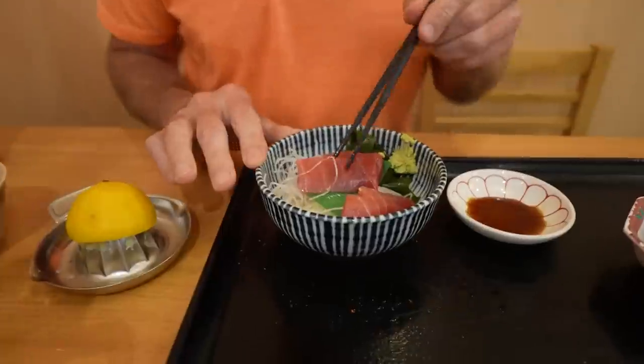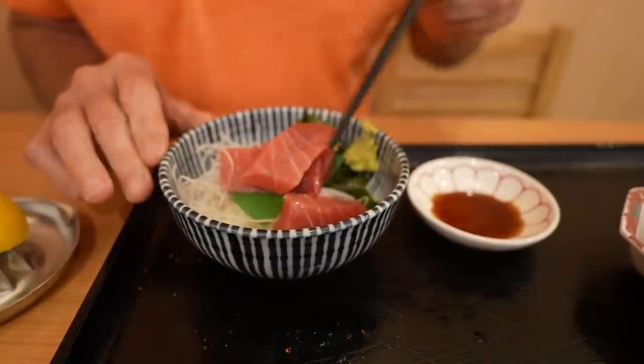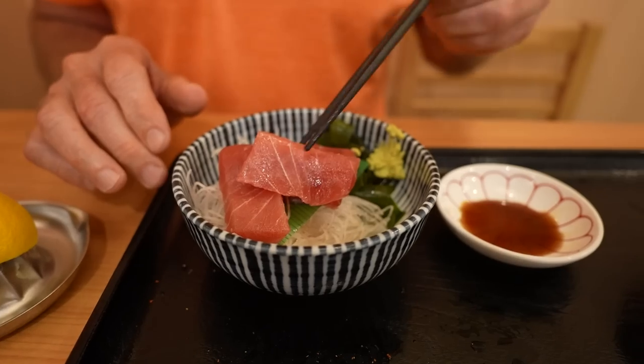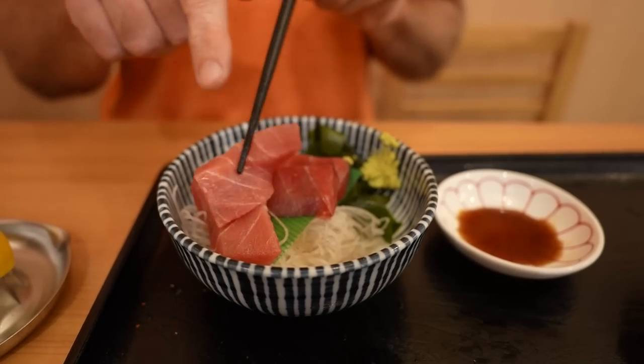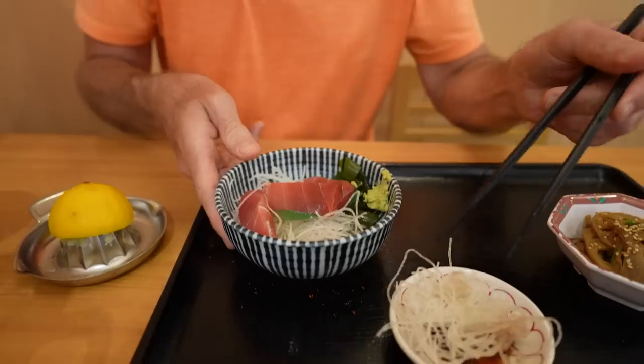Let's go in for another piece of maguro here. I love the color and the texture of this fish. Generally the lighter color is more fatty, not always the case, but right here, this part at the end is kind of like chūtoro, which is really soft, melt in your mouth type of stuff. Yeah, it's like half and half. So good. And don't forget to get some of the daikon radish. Just kind of cleanses the palate a little bit.